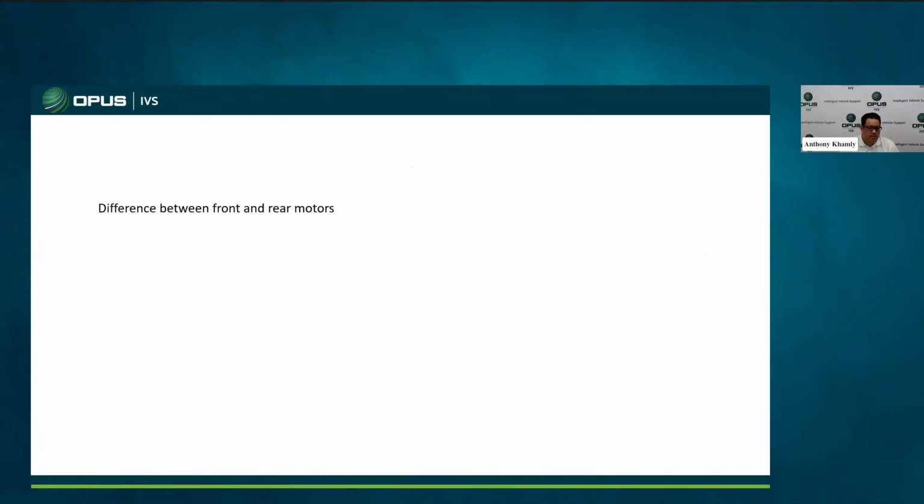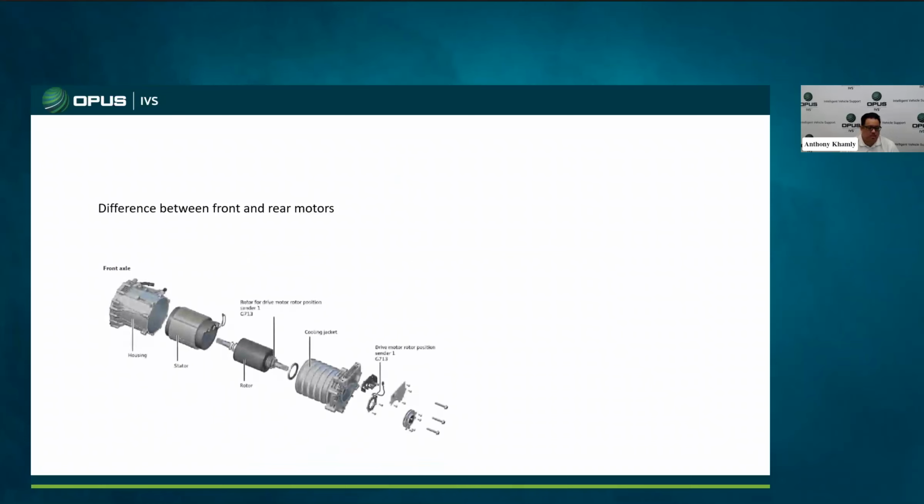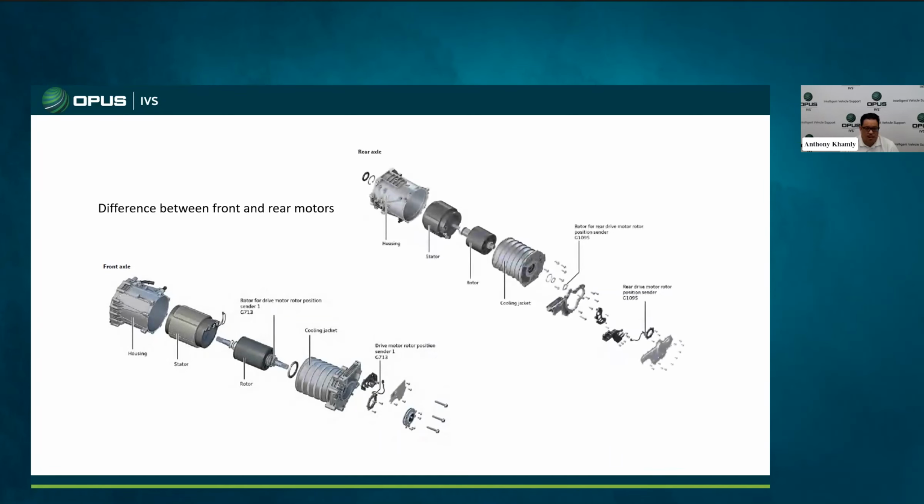So, difference between the front and rear motors: you can see this is the front motor. You still have your housing, your stator, your rotor going through the cooling jacket itself, and then the drive motor rotor position sensor. Okay, take a look at that. And then I'm bringing up the rear axle here. The rear axle motor looks similar. However, the difference you're going to see in the next picture is the stator itself. Okay, you can see a much larger one depending on which variation you have.